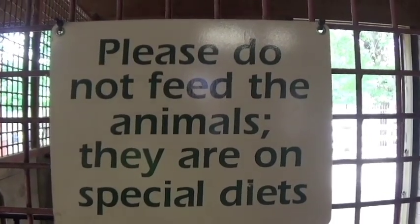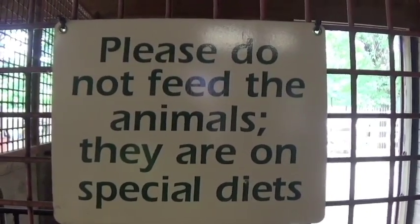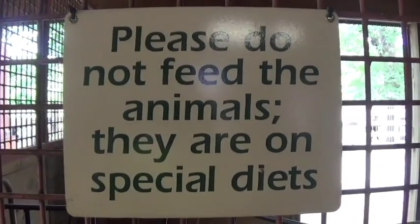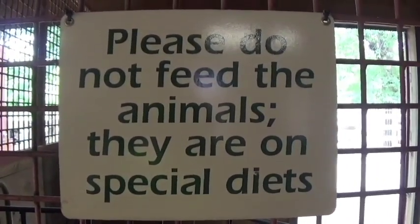Alright, so here's a sign here that says, please do not feed the animals. They're on special diets, like being healthy. Good for our animals.